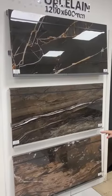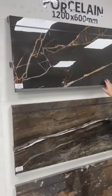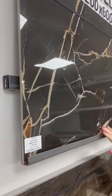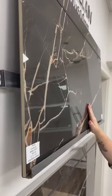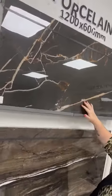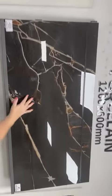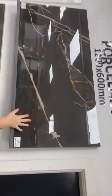Just thought I would show you a bit of the brown collection that we've got. I will be basing these on an individual tile, but just to show you basically the collection. So we've got a Lexa black here. As you can see, it's a dark brown which has got the creamy colour and goldy colour veins in. Very, very unique on that particular one.